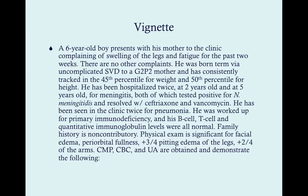However, this child also has a history of infections, and we cannot ignore that. The reason we can't ignore that is because we know that there are causes of glomerulonephritis that are associated with decreases in complement. And we also know that decreases in complement can be associated with infection. So we can draw a common thread between this, and that means that we should work this patient up for something beyond just minimal change disease.